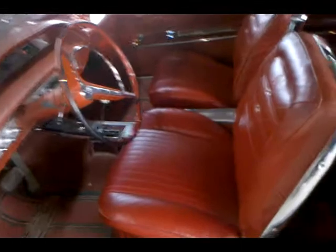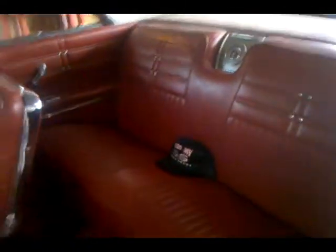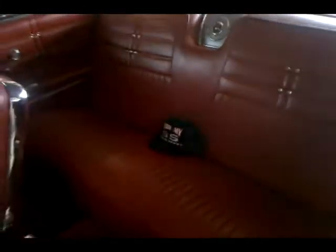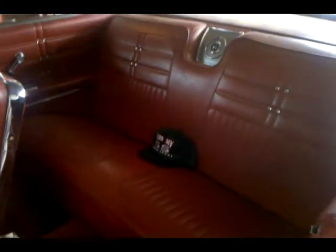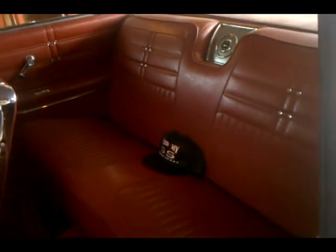And so one thing we didn't get to do when we looked at the car last is look at the interior in the back, because it was too dark. So there's the interior in the back. And again, the carpet you can barely see because it's poor lighting in here. It's really, really cloudy. It looks like it's going to rain here.